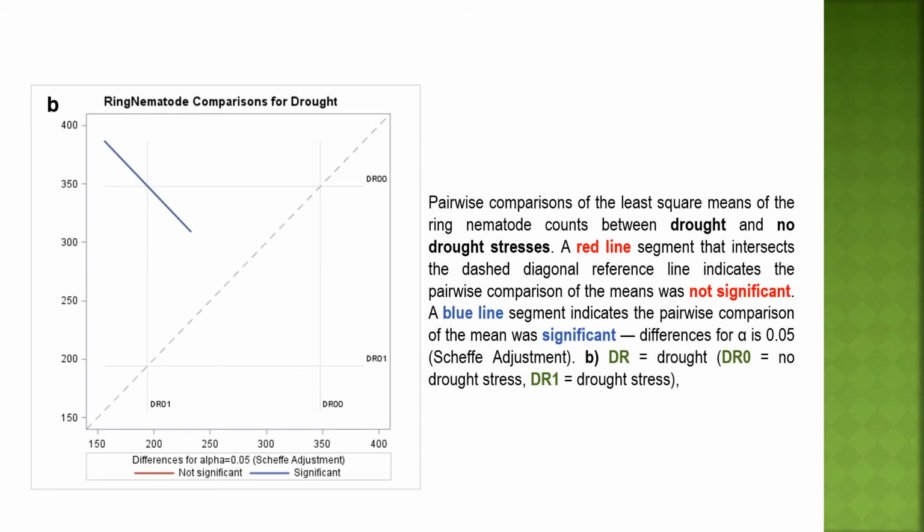On this slide, I have shown a diffogram plot of the pairwise comparison of the least square means for ring nematode values between drought and no drought stress. Because the blue line segment does not intersect the diagonal reference line, this indicates significant differences in the pairwise comparisons, whereas previously there were no significant differences between the ring nematode values of plum trees experiencing drought stress and those that did not.